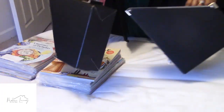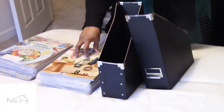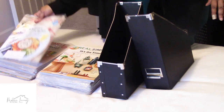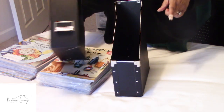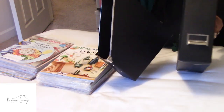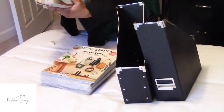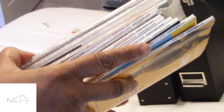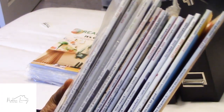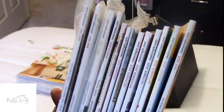So I have these empty magazine holders that I have some subscriptions of magazines. They are good reference material, so that's what I use them for. I have a place here in the front where you could put a label, and we're going to label those. So these I've already put in date order. July 2020, and it goes all the way to July 2021. What I like to do is turn my magazines upside down so I can see the date, because normally when you turn them right side up, the only thing that you get is the actual name of the magazine. But what I like is to turn it upside down so the date is showing.